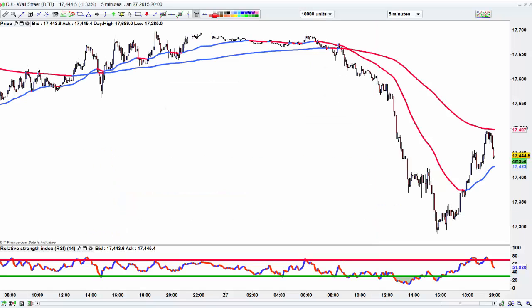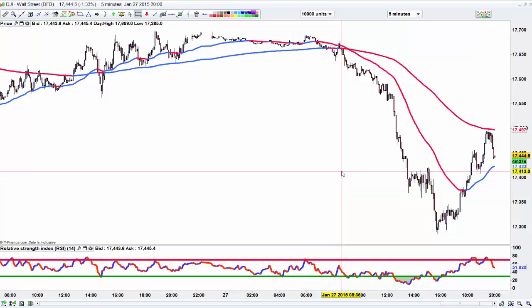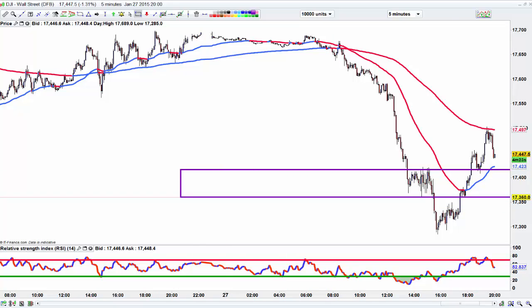Hello traders, I just want to show you something on the 5-minute chart which may have a bearing on what we do tomorrow in the room for Fed day. I'm going to open the room for Fed. This is the range of the first 5 minutes in the Dow.